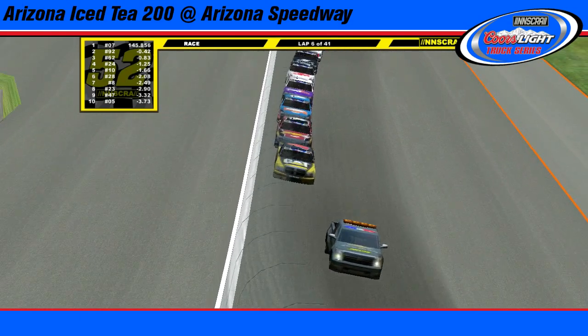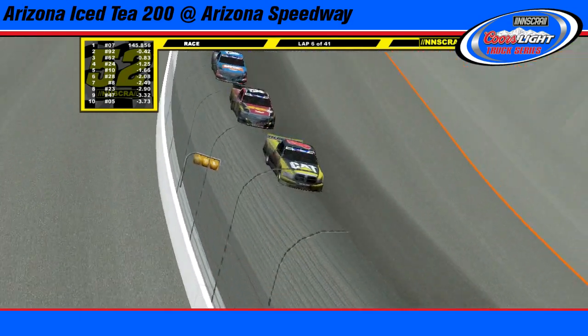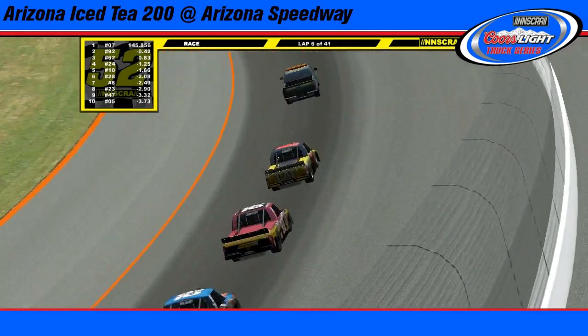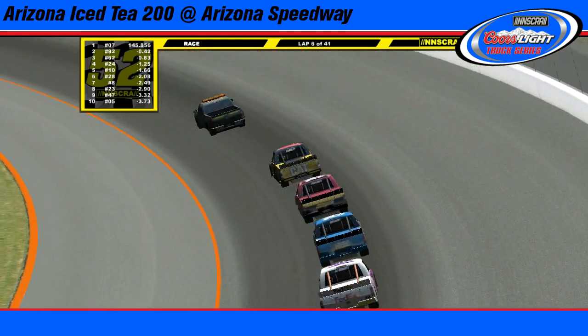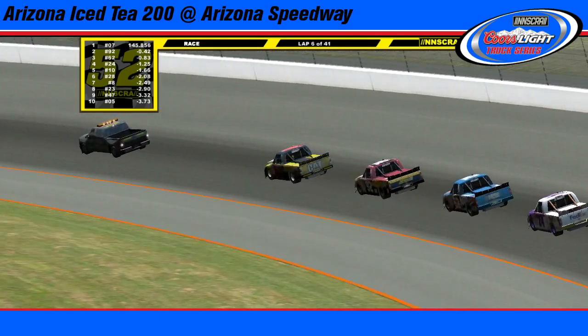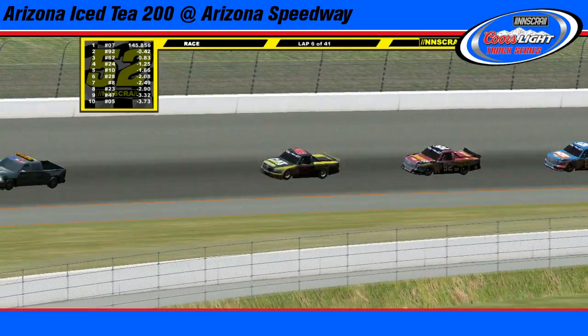As TJ Handley leads the way, I'm kind of surprised with the pits open there. The drivers did not come to pit road, so maybe they are good to go the entirety of this race on fuel, although I would have thought, especially with the CTS physics, they might not be able to make it 41 laps. Maybe they can save under this pacing to be able to make it the rest of the way.